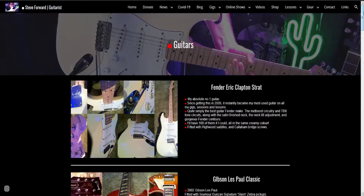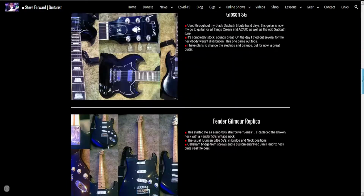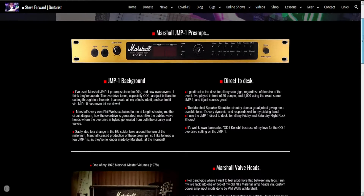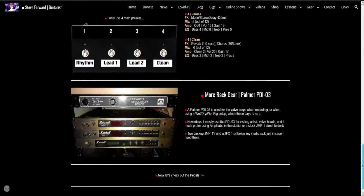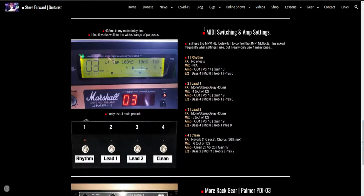And then there's a list of all the guitars that I use that are workhorse guitars that have to do their job. You can look for all that and read the descriptions. And a little chat about my amps, the lovely JMP1, which I still love to this day, some of my valve heads and my gear that I use, and all my settings as well. You can see all my MIDI settings and all my amp settings that I actually gig with.